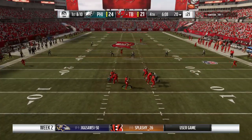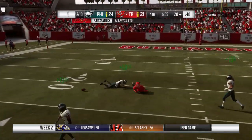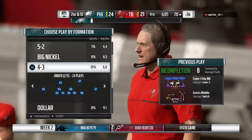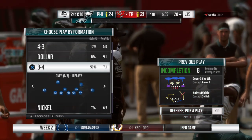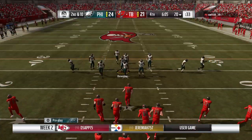Do they want to be methodical, or do they want to take the big strike and go after it right now? Meanwhile, they take a shot to start the drive, but this is going to wind up incomplete. There's definitely contact there, but it's the fourth quarter of a kind of tight game, and sometimes the officials just say, let them play.